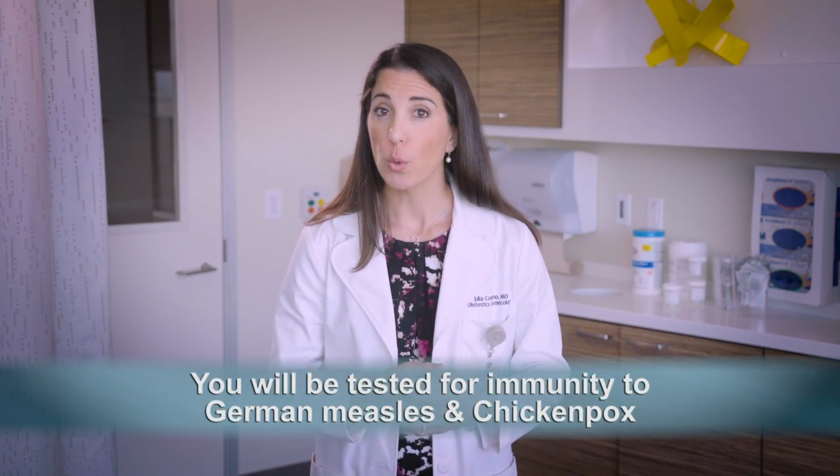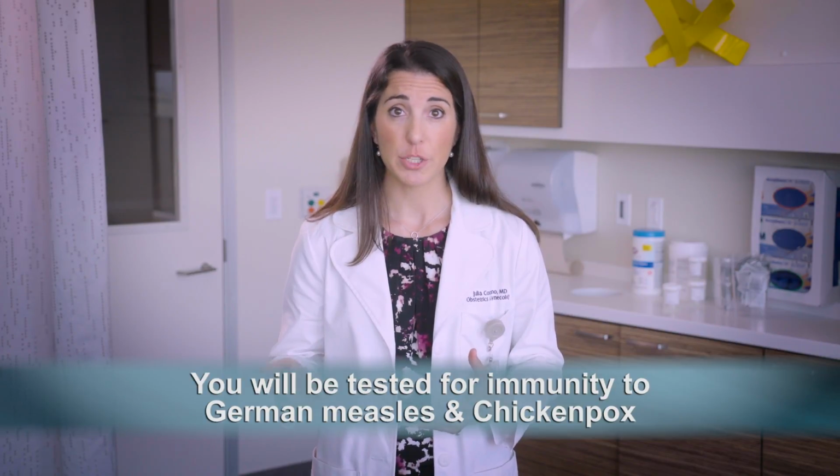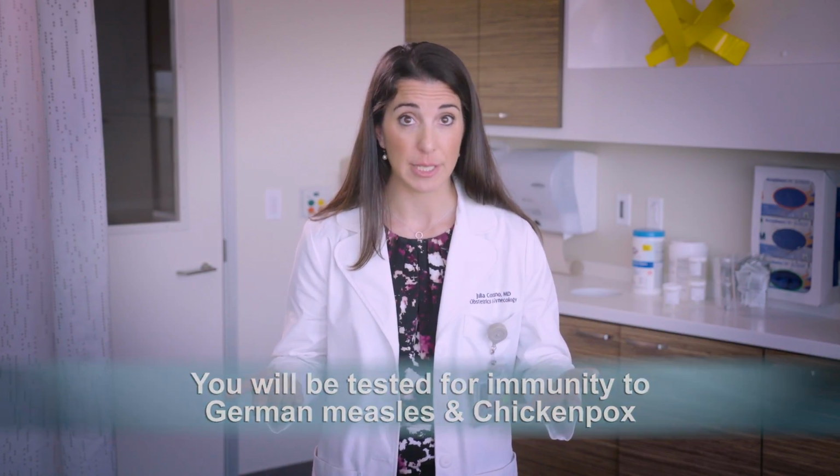at delivery. You will be tested to see if you are immune to German measles, also known as rubella, and if you are immune to chickenpox, also known as varicella. If you are not immune to either of these, it will be especially important to avoid infection during pregnancy, and you can get a vaccine after delivery to protect you in the future.